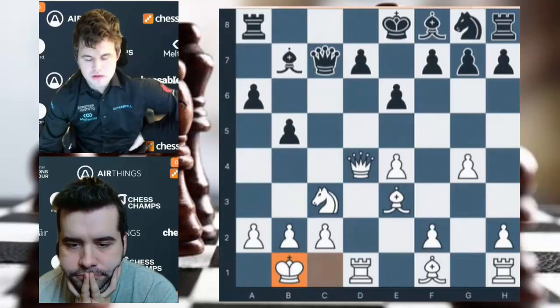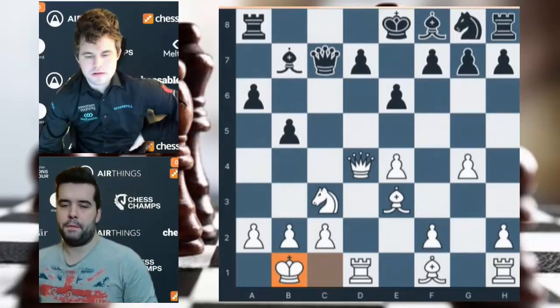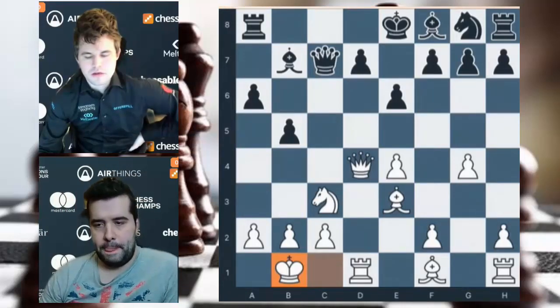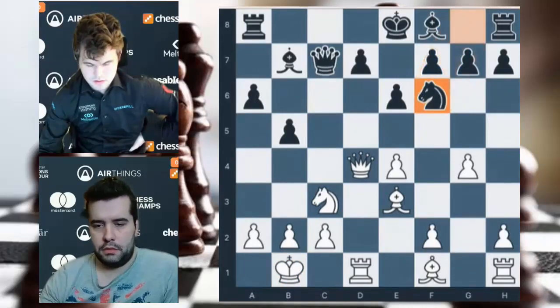So will Magnus maybe come up with an improvement on that game? Will he try to throw Nepomniachtchi off the scent early by springing a surprising move now? Either way, I still like the strategy by Nepomniachtchi. I think at least Magnus will have to be super accurate to survive this opening. Just look at the black pieces. He needs to bring them out, and he does.